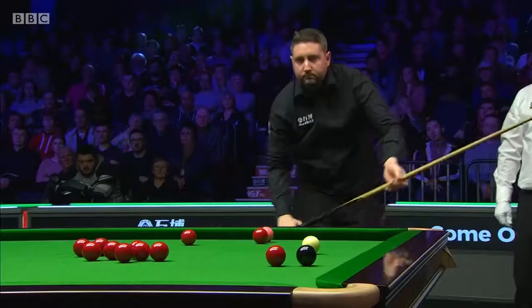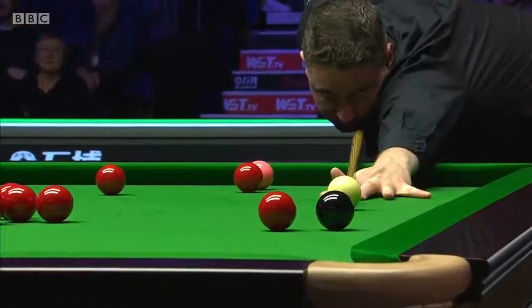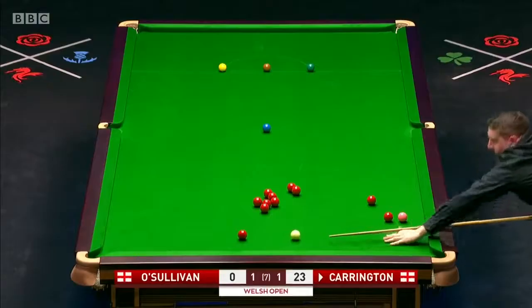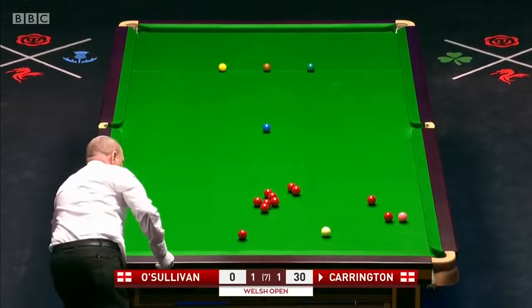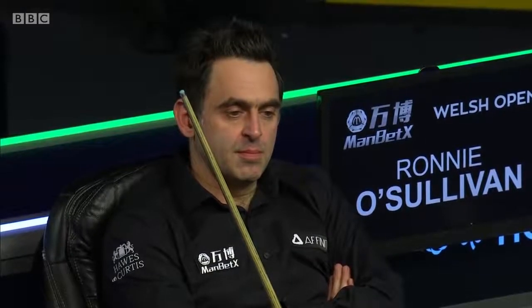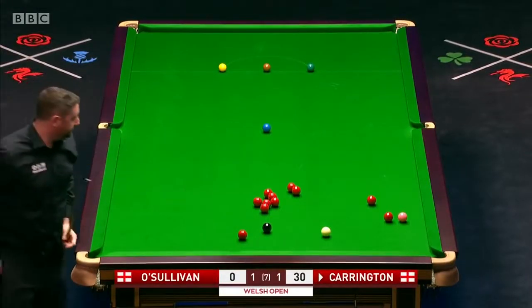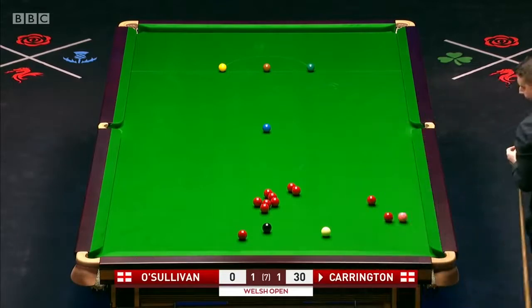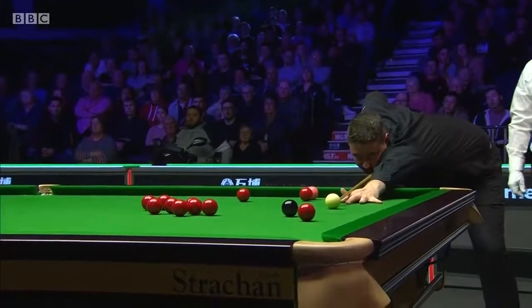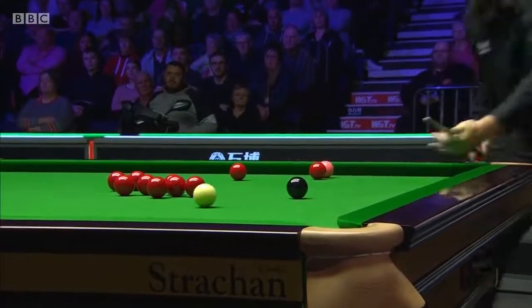Stuart Carrington looked decidedly out of sorts in the first frame, made a lot of mistakes, but he's really settled down now. Looks dangerous. Ronnie O'Sullivan could have a match on his hands here. 26. 27.